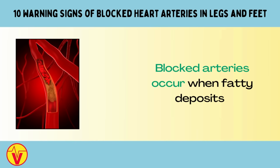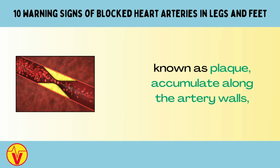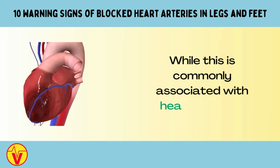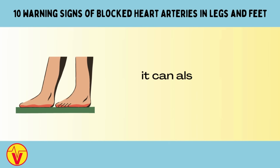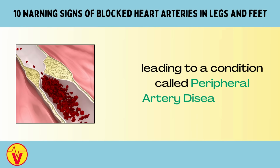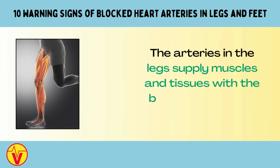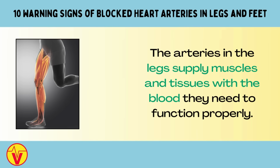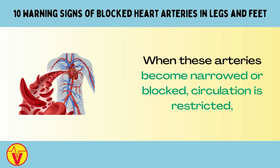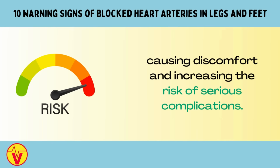Blocked arteries occur when fatty deposits, known as plaque, accumulate along the artery walls, reducing the flow of oxygen-rich blood. While this is commonly associated with heart disease, it can also affect the legs and feet, leading to a condition called peripheral artery disease, PAD. The arteries in the legs supply muscles and tissues with the blood they need to function properly. When these arteries become narrowed or blocked, circulation is restricted, causing discomfort and increasing the risk of serious complications.